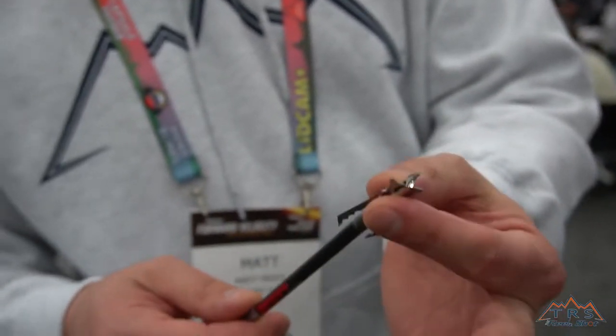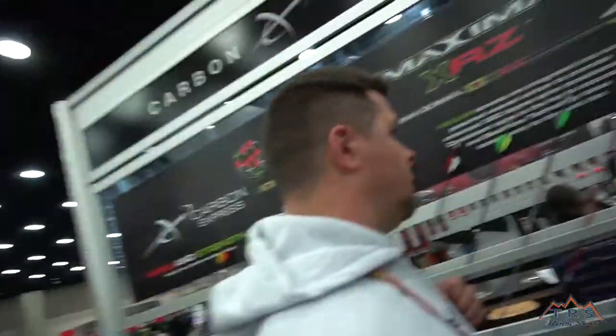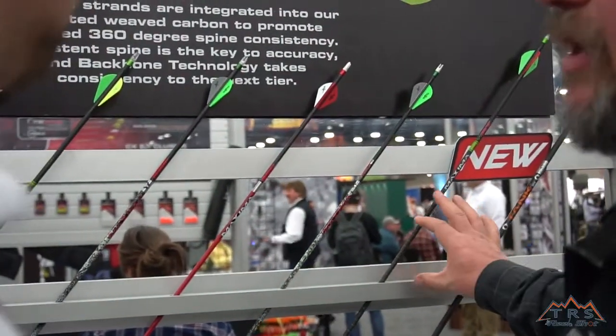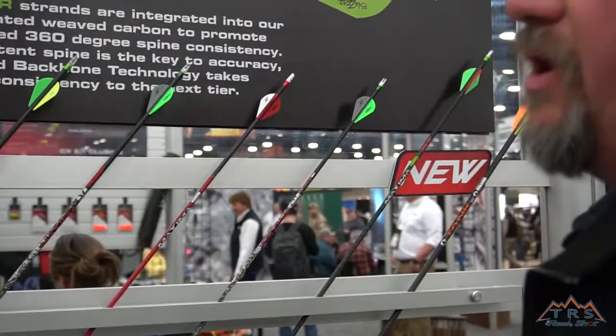It's still the same great 0.035 thickness on the blades. A very similar swept back angle like the Trypan. This is a new Hypodermic NC, no collar. It's also going to be available for a crossbow as well. Maxima XRZ arrow too, that's replacing the blue RZ. So still our lightest arrow in the line, but now this has Kevlar in it for added strength.